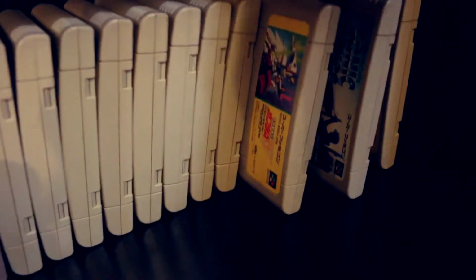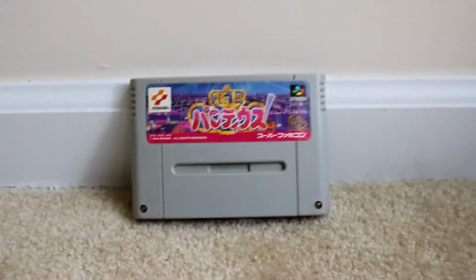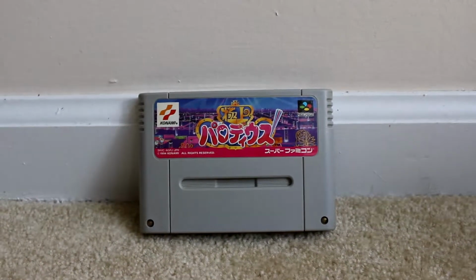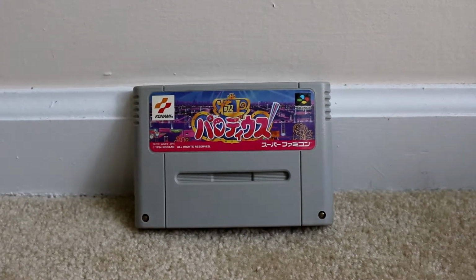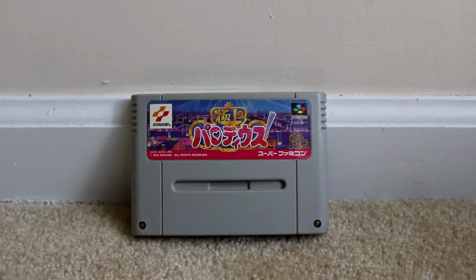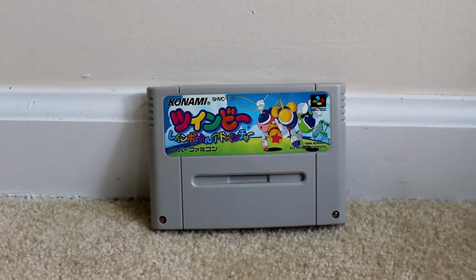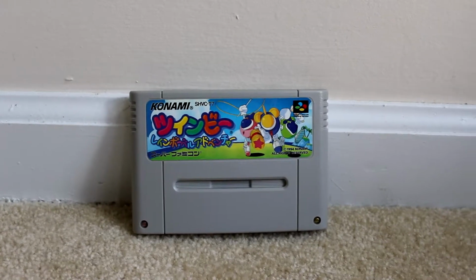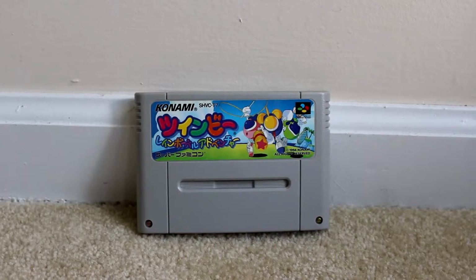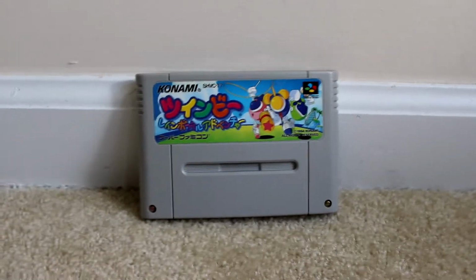It's a Gundam Wing fighting game, pretty fun. Here's Fantastic Parodius. Extremely crazy, over the top Konami game. Super fun. Can't say enough about it. Here's a TwinBee platformer. I can't remember the exact name, to be honest, but pretty fun. It reminds me a lot of Sonic the Hedgehog, actually. Pretty fast. Pretty cool little game.